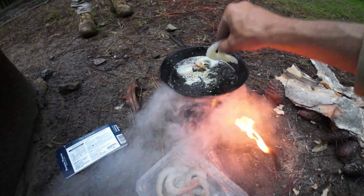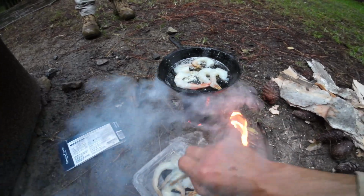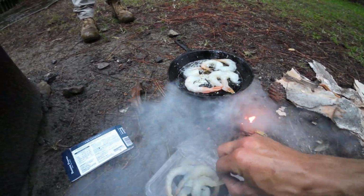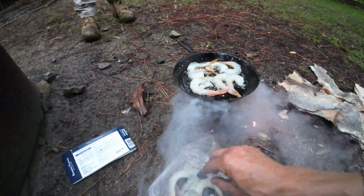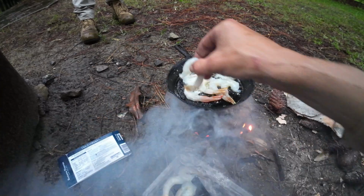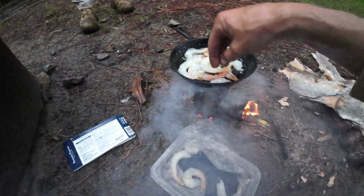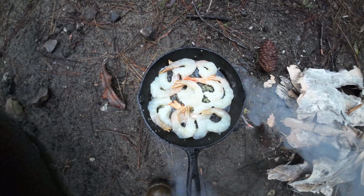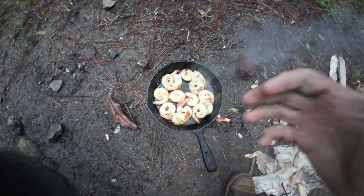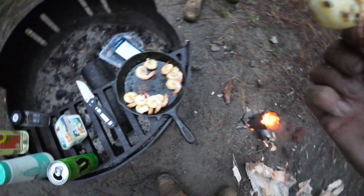Rain's coming down. Not helping the fire, and the pan's blocking off the air, which is also not helping the fire, but it is heating up, and we're going to get these cooked before the rain comes down any heavier. Beauty. They're looking cooked to me. Can't wait to dig in. Not bad at all.